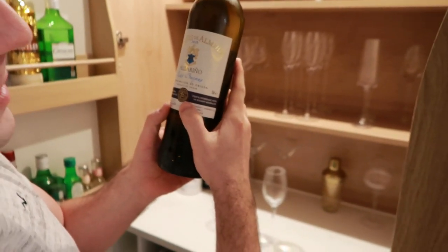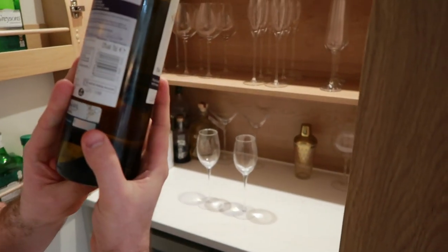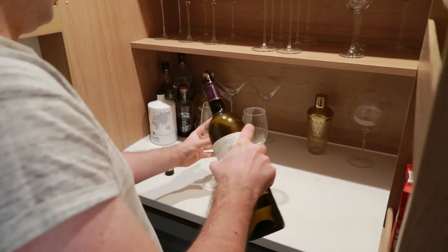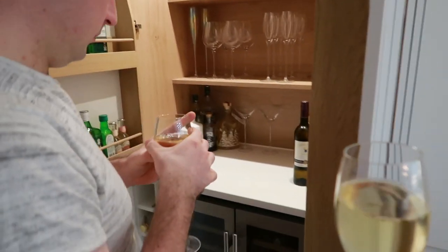Okay, what's that one called? This is a Raz. Biazas. Your pronunciation is as bad as mine. It's a Albarino. Great. Mine. Chink, chink. Cheers. Bloody hell, nearly broke the glass. That was nice, actually. It's nice, isn't it?